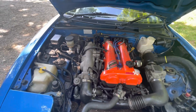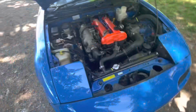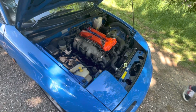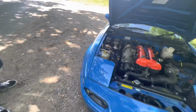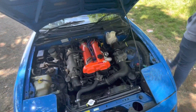So I'm sure he said it had a tune on it as well, wasn't it? So these little 1.6s, they're about 99 horsepower standard. With the wee bits and bobs that have been done to this, Shane tells me it's up to about 125. Like I said, we've never drove one of these before, we've never even been in one, so we'll jump in and we'll take it for a wee run.